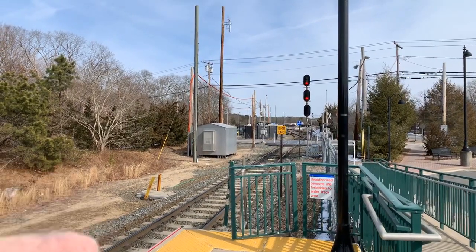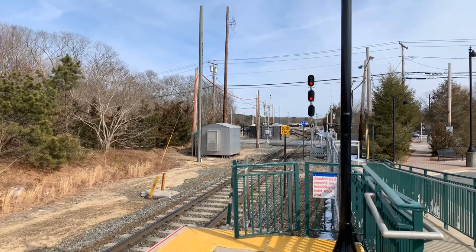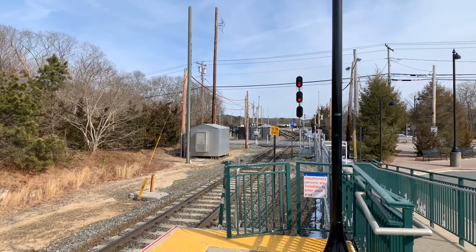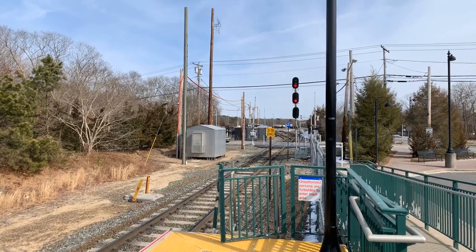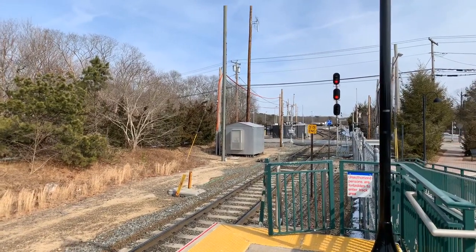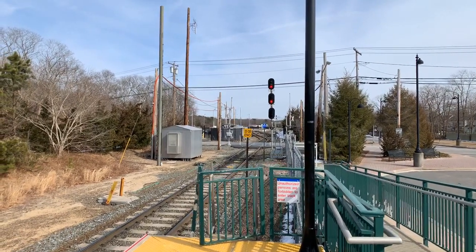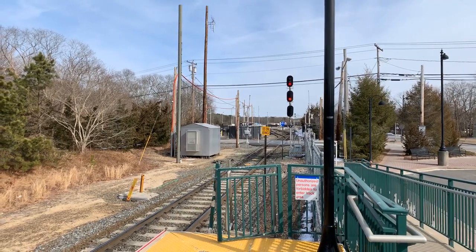All right, the time is 2:04. So our train 2728 from Montauk is due in here at 2:15. So we'll see how we can track that new South Fork commuter connection train as it comes into the station today. Thanks for the thumbs up.